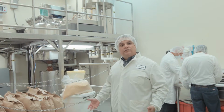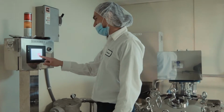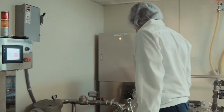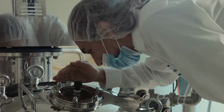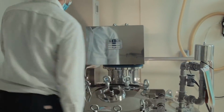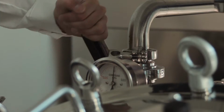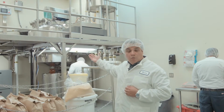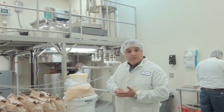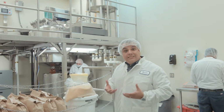Here we are in our gelatin mixing room. Once the medicine is made, or the oil, we also now need to make the gelatin that will comprise the shell of the soft gel capsule. In this room, we will actually load up our gelatin into a 750-liter mixing tank. In that mixing tank, we will cook the gelatin, flavor the gelatin, and color the gelatin as needed.